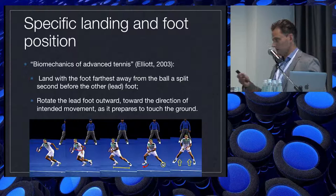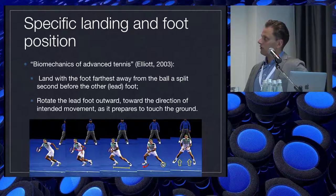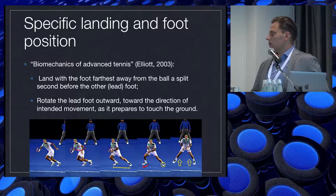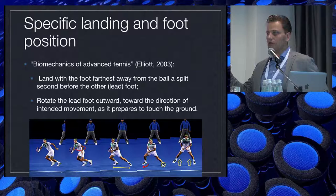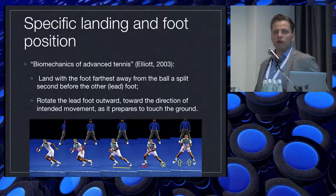Elite players during baseline rallies have specific landing techniques and foot position. This response initiates body rotation in the intended movement direction and enhances lateral or diagonal movement toward the ball. So even before he could see the ball coming, Roger Federer, with the movement called the split step, bounces and lands on the ground, and he already observes how the opponent is performing the movements, so he already knows which direction he should move. And with the landing of the feet, the support foot going back first, and then already turning the moving foot in the direction, he has more time before the ball even arrives on his side.